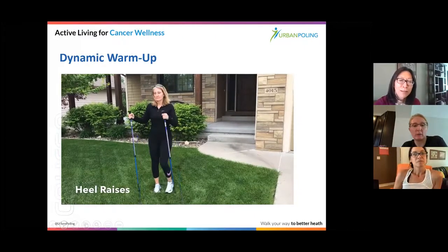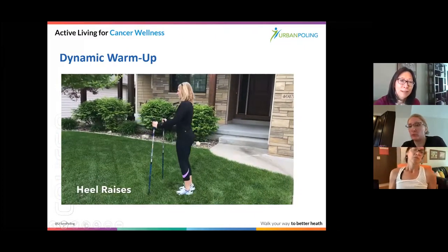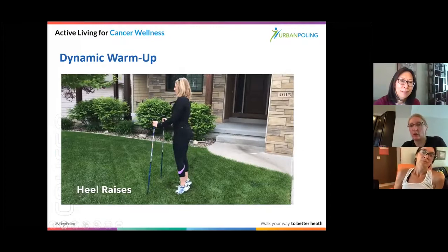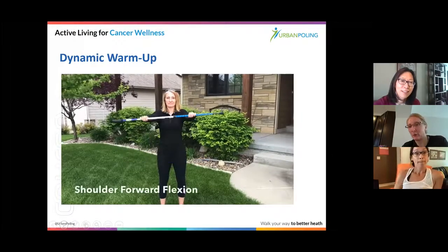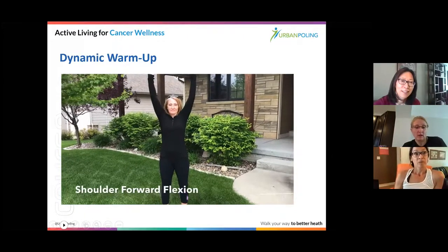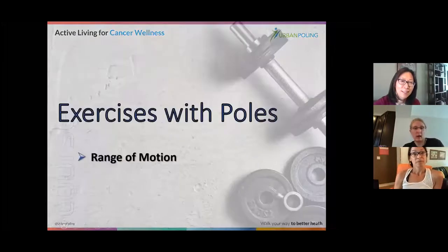Again, you can add more reps and make it a little bit longer, but the warm-up shouldn't be more than 5 to 8 minutes, but you'll get your heart rate up. And then again, you'll have the best experience with your walk when you go through a little bit of a warm-up. So now I'm gonna move to, and if you wanna change the slide to the pictures, thank you so much, Mandy.